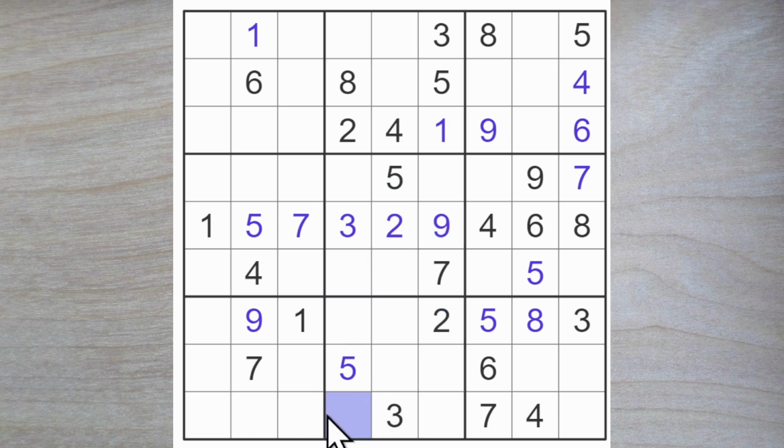Remember how this is a 1 or a 9? So I finally figured out that this must be a 9. And now we have a 1 here, and we have a 9 and a 2 here. The 9 blocks down, so this is a 2, and this is a 9. Now we just need to deal with this square, and that is a 2. And here now are a 1 and a 3, and therefore here a 2.